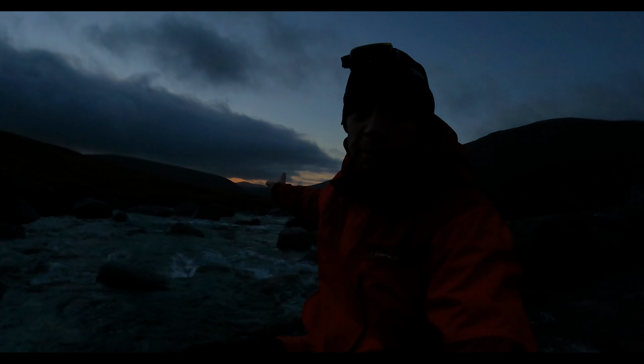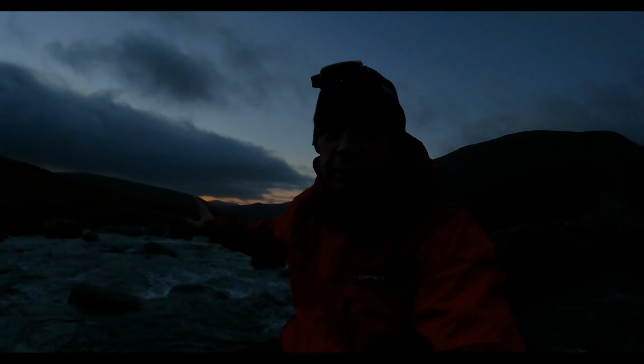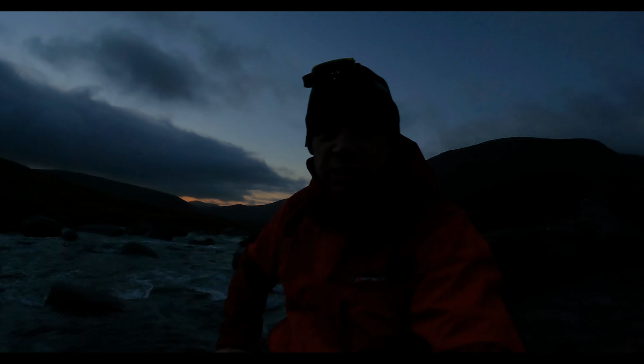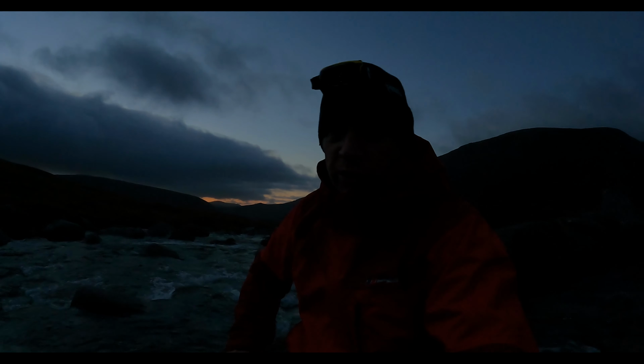There's something coming up in the distance here, and I'm silhouetted at the minute, and I apologise for that. It's because it's first thing. The sun has not come over the horizon yet.